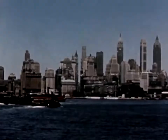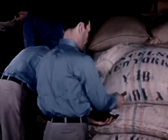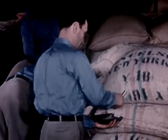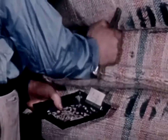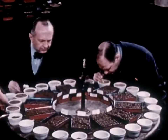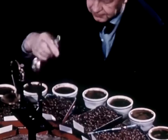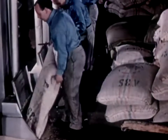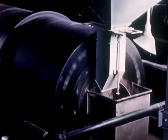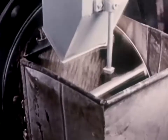New York, New Orleans, and San Francisco are the principal ports through which coffee arrives in the United States. Here, licensed graders spear each bag for fresh samples and taste test the shipment to make certain the coffee they've bought compares with the reports and samples from South America. Based upon the findings of these experts, one coffee is mixed in the blending machine with another to produce the bouquet, the aroma, the flavor desired.